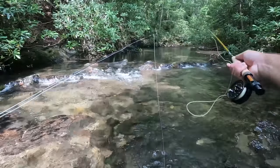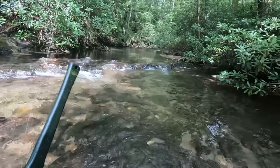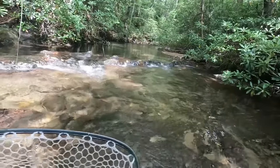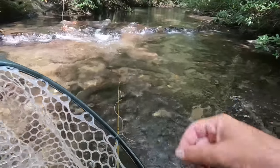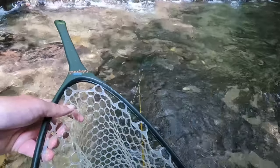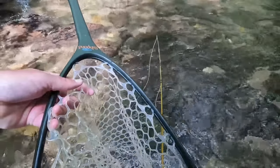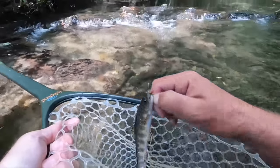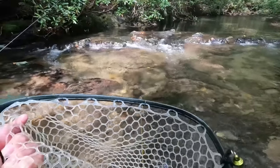I'm gonna put my drop, oh. I'm standing here holding his net. You got the net in your hand. Hey, there we go. I wasn't even really trying to catch one. No, I get to go hit that next. All right. I was standing here getting ready to go up to the next hole and just making some casts with one hand. We get another one. Oh, he's off. And we've both been eyeballing that next hole.